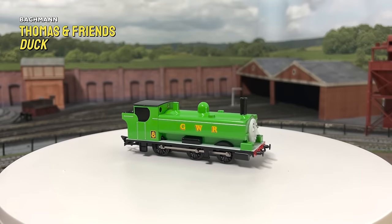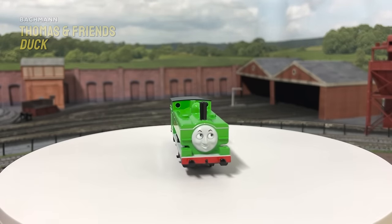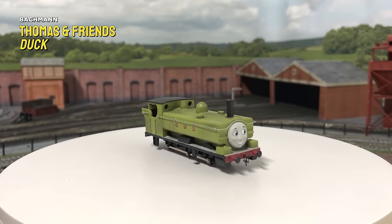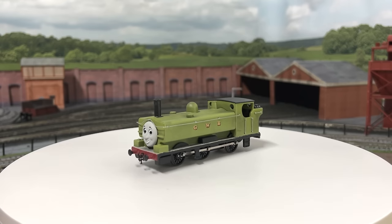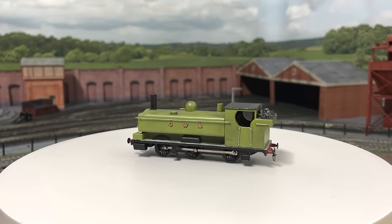Here is a stock standard Duck. I removed his eye mech and gave him posable eyes. Other than that, no change. And here's my prop replica Duck, complete with separately fitted handrails and a new paint job. I think the green is a little too bright personally, and I'd like to redo that. His handrails came out perfect though.